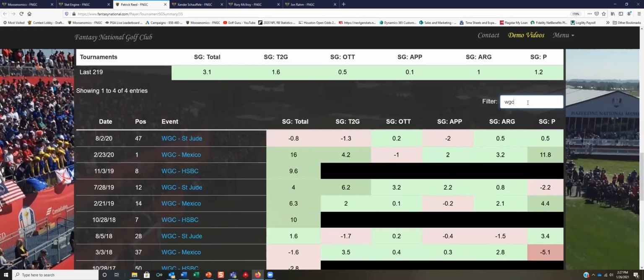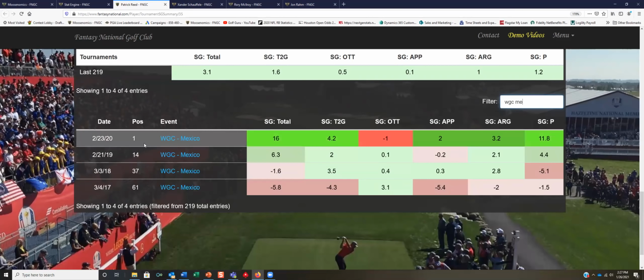Let's take a look at WGC Mexico. He actually won in 2020, which I don't know if that was his only win last year, but, you know, good tournament and a good, like I said, a good course fit.